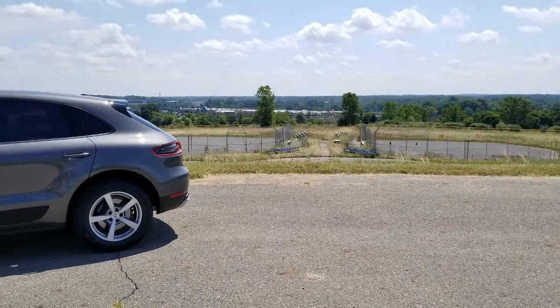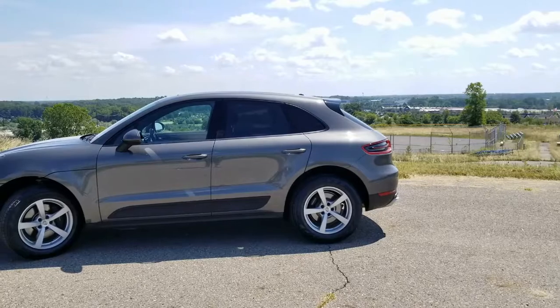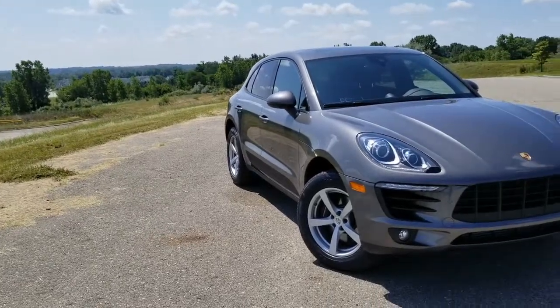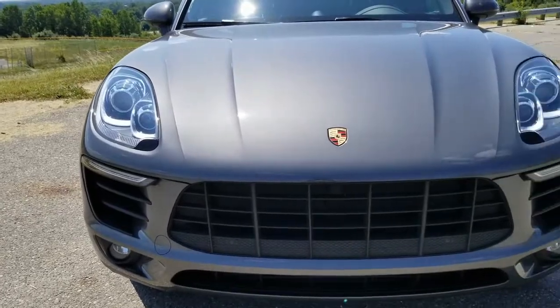It handles well, but the full extent of that handling can't be experienced with the 4-cylinder engine. It simply is too weak for a 3,900-pound vehicle. I'm sure though that Porsche has that remedied with the S, GTS, and Turbo models. I'll have to see when I can get my hands on one.